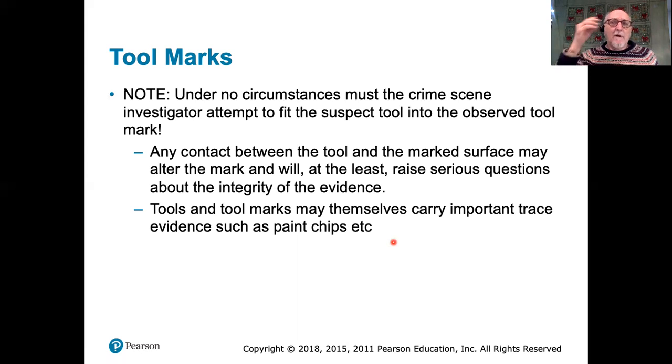In addition, quite apart from that, something like a tool and the tool marks themselves may be carrying trace evidence. There may be all sorts of things. There may be hair, there may be paint chips or whatever on them, which also need to be examined and collected as evidence.